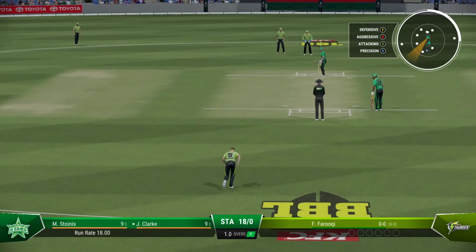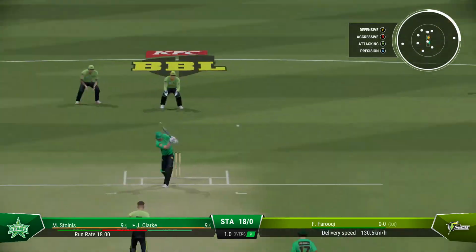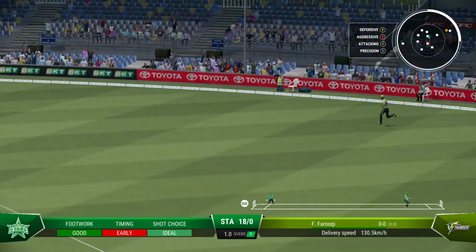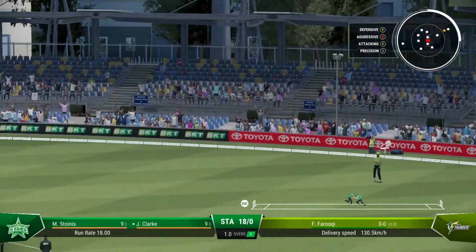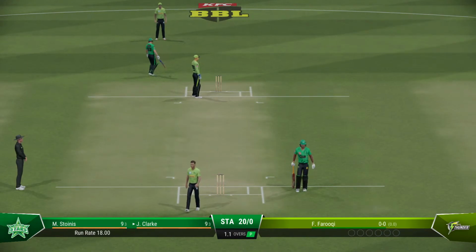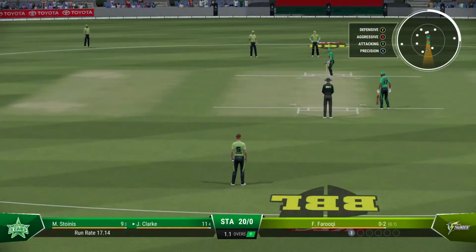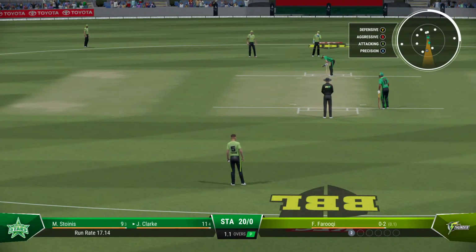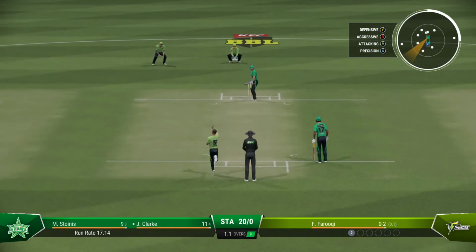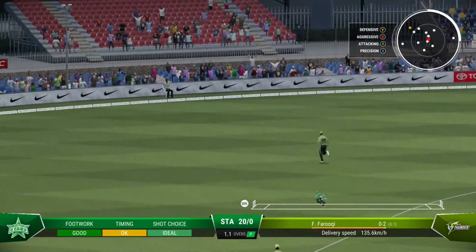The left-arm medium bowler is coming into the attack from the pool end. Yep. Head over the ball. Great shot. That's racing away. Keeper's ball! A couple on offer here. Yep. Massive edge.